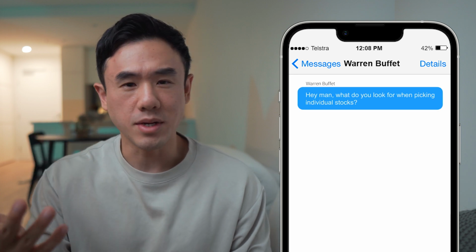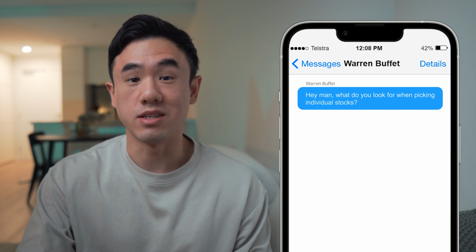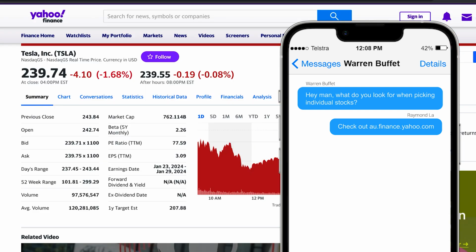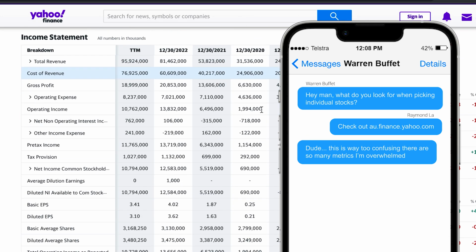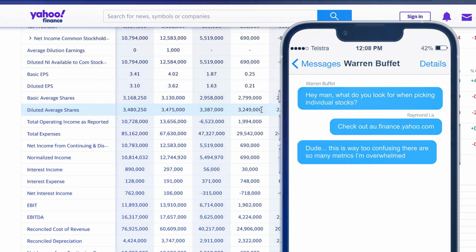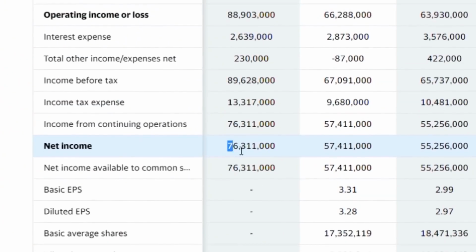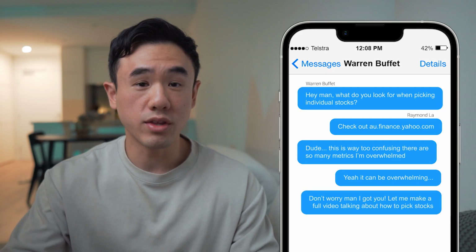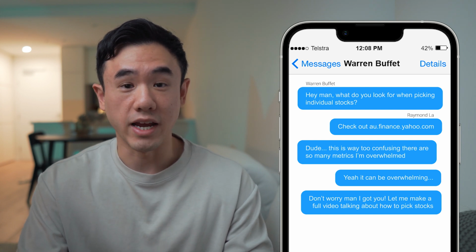So my friend texted me the other week and asked me what he should be looking for when he's looking to invest into individual stocks. I linked him to Yahoo Finance, where I told him he could look up the financials of any company that he was looking to invest into. And then he came back to me saying that there are so many metrics on the screen that it was totally overwhelming. And I realized that he was totally right. When you're looking to invest into individual stocks online, you're inundated with so much information. And so I replied to him, hey, don't worry man, I got you. And so that's where the video topic of today comes from.